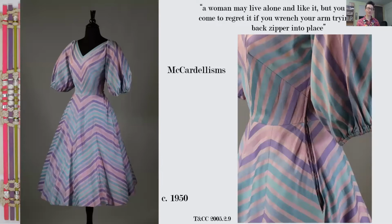There are certain details, silhouettes, or techniques that emerge over and over again over the course of McCardell's career in fashion. And these details are referred to as McCardellisms. You're seeing a couple examples of that here in this, again, another dress from that wedding trousseau. So all of the women listening tonight will have a pair of pants or a skirt that have pockets so frustratingly small that you wonder why did they even bother?